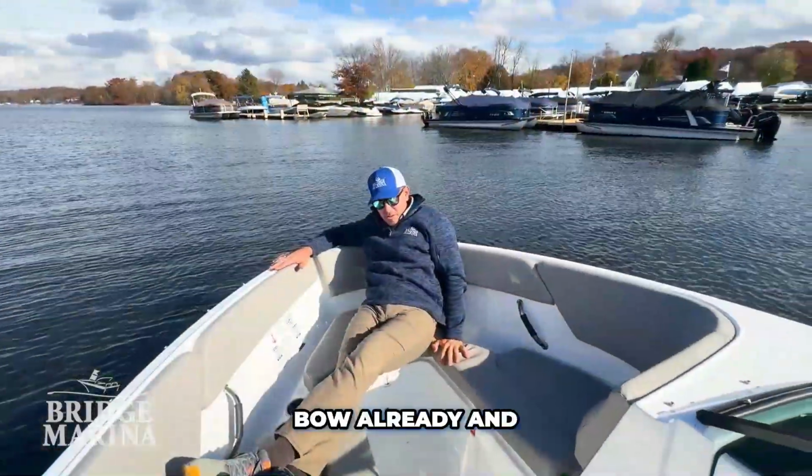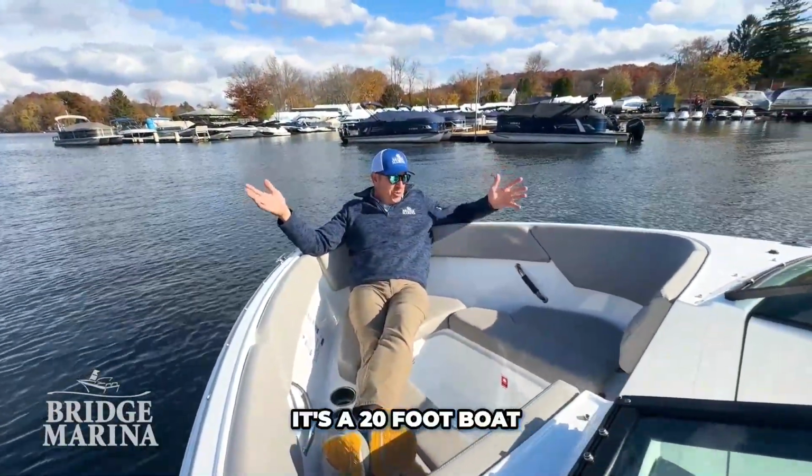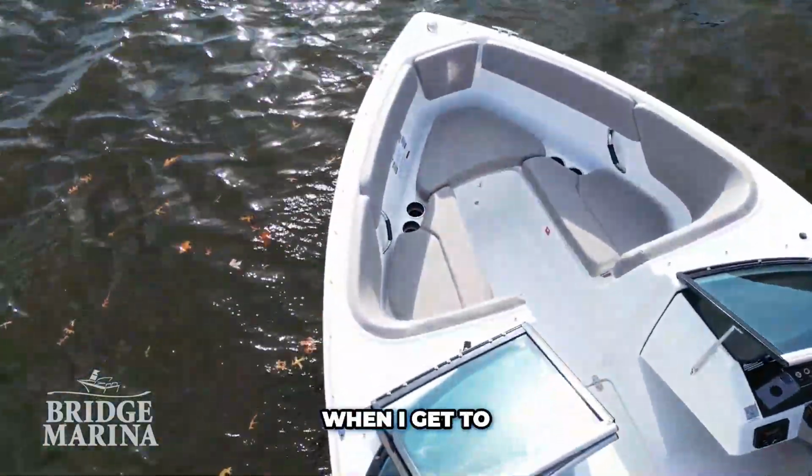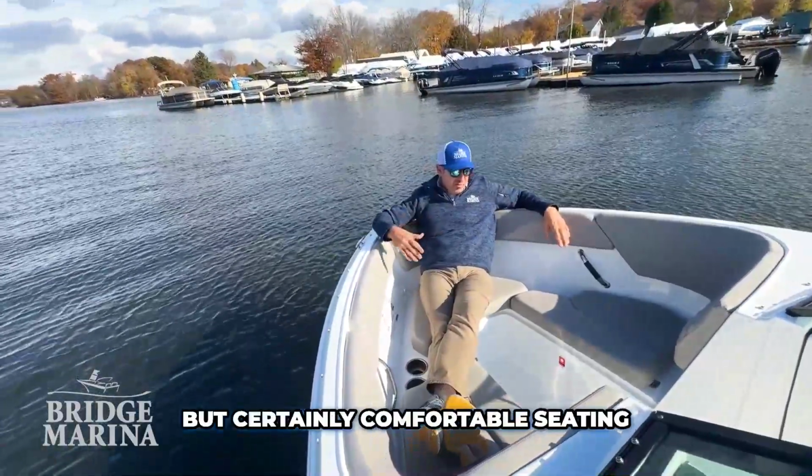But I'm sitting here from the bow already, and I don't know if you noticed, it's pretty comfy. Not the biggest bow I've ever seen, because again, it's a 20-foot boat. It is a deep V. When I get to the aft cockpit, you're gonna see where all the space is on the boat. But certainly comfortable seating for two.